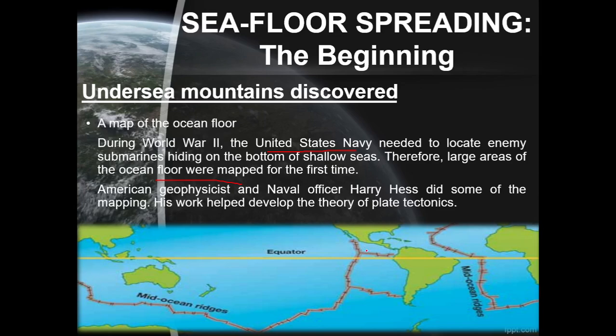You can see here, here's the Philippines. Let's put an asterisk there. There is a mid-ocean ridge underneath Australia. That's why I mentioned earlier that Australia is moving upwards, because a mid-ocean ridge is actually there pushing it upwards. In addition, here between Africa and South America, the Atlantic Ocean, there is a mid-ocean ridge in the middle.